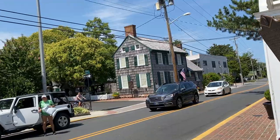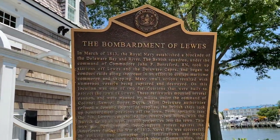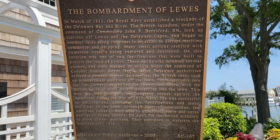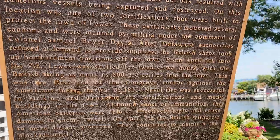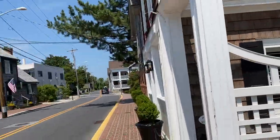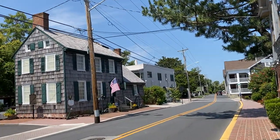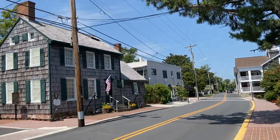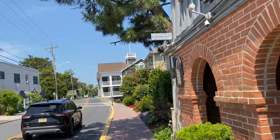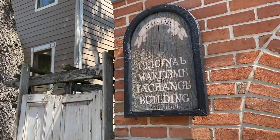Over there is the Cannonball House. It looks like this is just kind of going over the same thing. Yeah, 800 projectiles fired upon the town. And it's called the Cannonball House because there's still a cannonball lodged in the house. And it's the last house in the area still standing that shows scars from the bombardment.